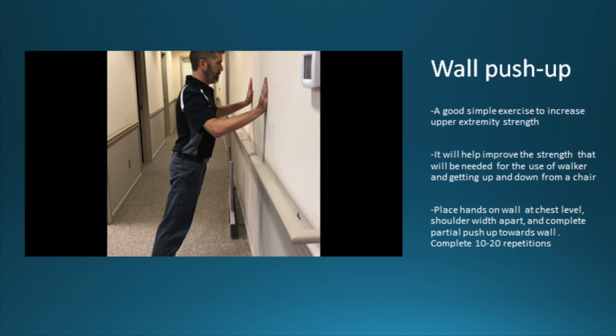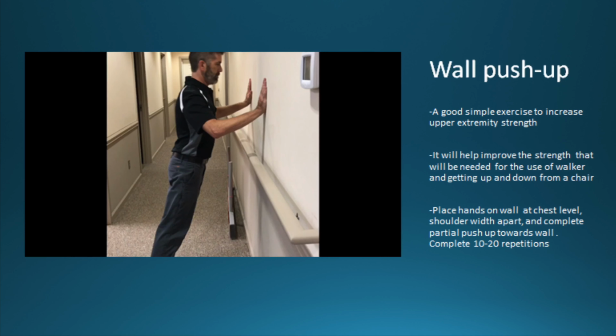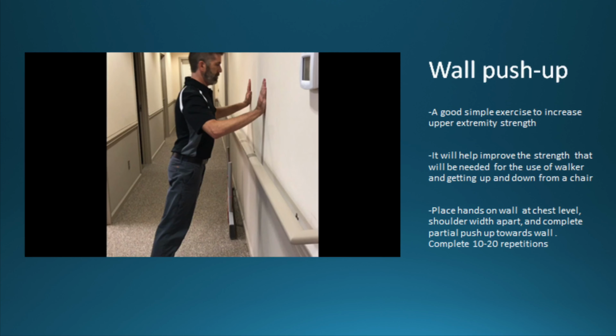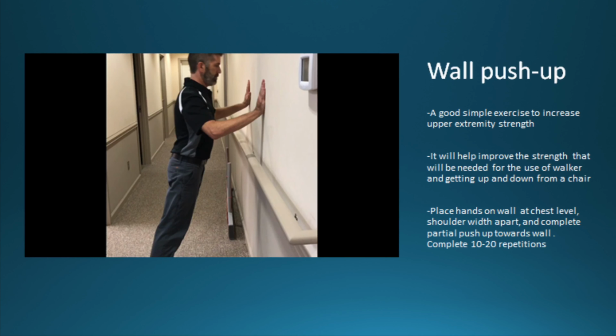The wall push-up is a great exercise to strengthen the arms, as you will be using them a lot with a walker typically for the first week or two. With this exercise, place your hands at shoulder width apart around chest level and slowly lean into the wall and push away.